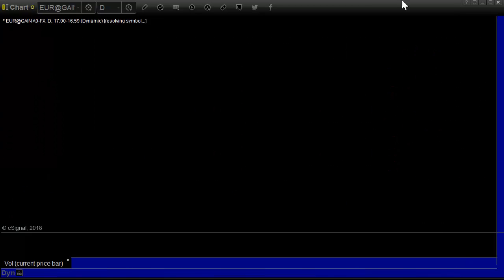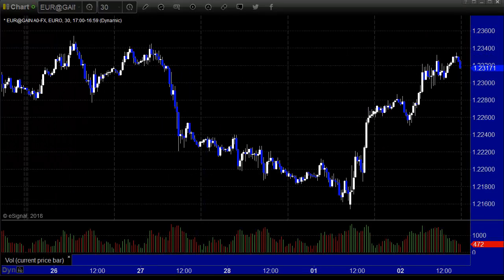All right, so let's look at the intra-week action, at least on our two majors. So the euro dollar high to low 200 pips. Biggest moves were Tuesday and Thursday. Tuesday on the way down, Thursday on the way back up.